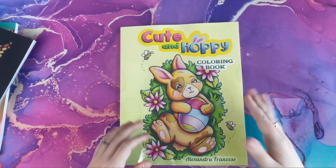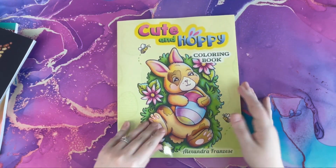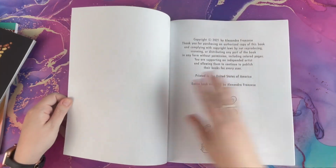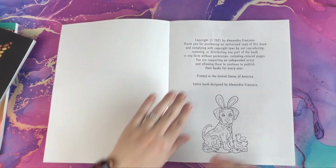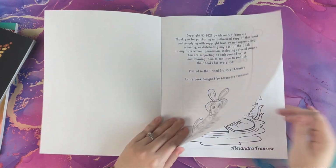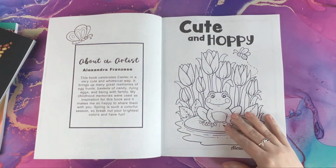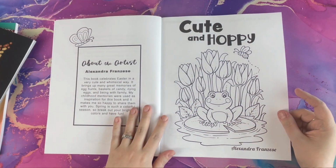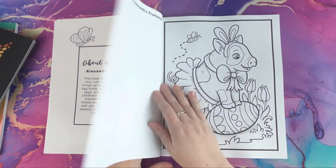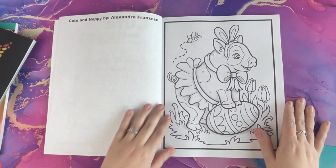Now she has other books. She actually has a really nice floral pattern, kind of mandala style book. She has a patterns book. She has quite a few different books. This is my favorite series by far. I love the series. And she has started a YouTube channel as well. So I'm going to have to go check her out on YouTube. So it just mentions a little bit about the artist there. And we go into the pages here.